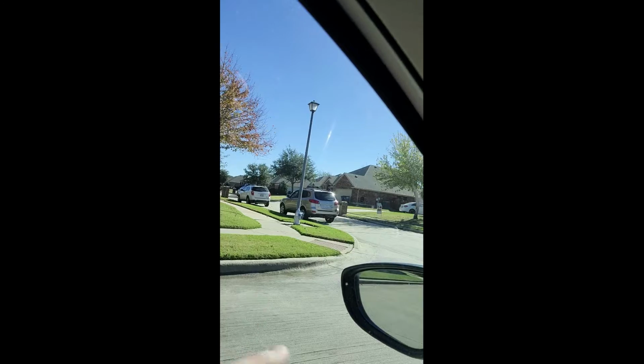So this neighborhood is a nice, clean, middle-class neighborhood. There's a for sale sign right there. We'll go down this way. But basically what I was saying is you want to look for properties that are at least 10, 15, 20, 30 years old. You want to find somebody that's been in that house for 10, 15, maybe 20 years or so, because they have enough equity built up.